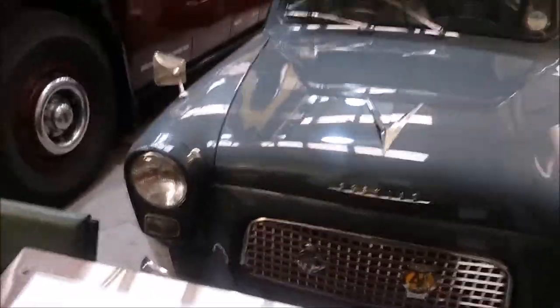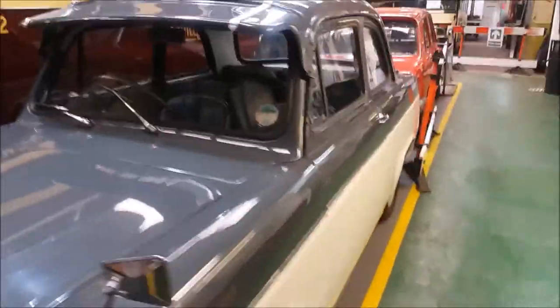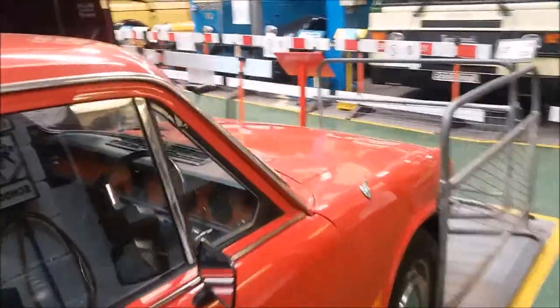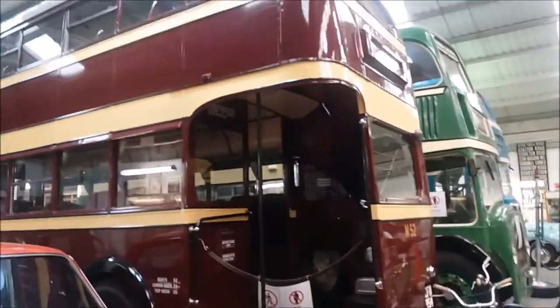There we go. Did any of you viewers ever have these kind of cars? We've got a Ford Popular 100E. Any of you old enough to have driven these? Or even remember riding on these old buses? So you don't have these foot plates on the back of the buses anymore. Good old Elf and Safety. And all the buses have got names as well.